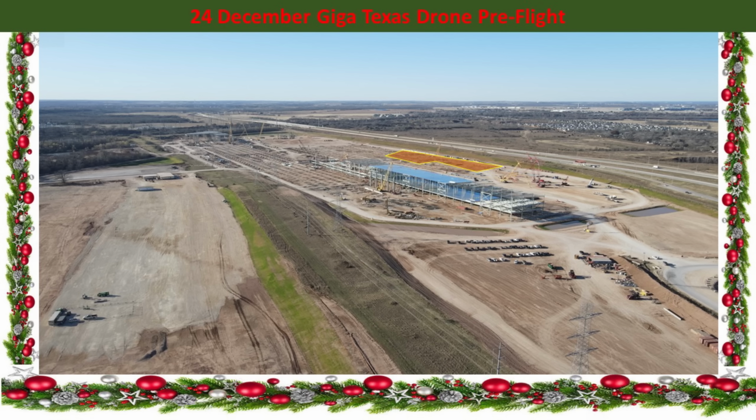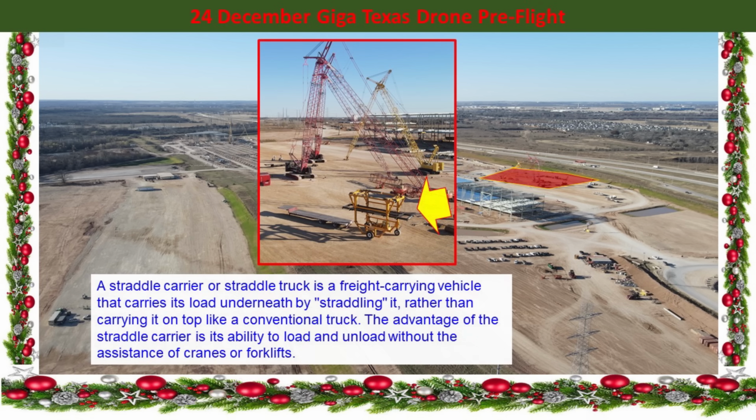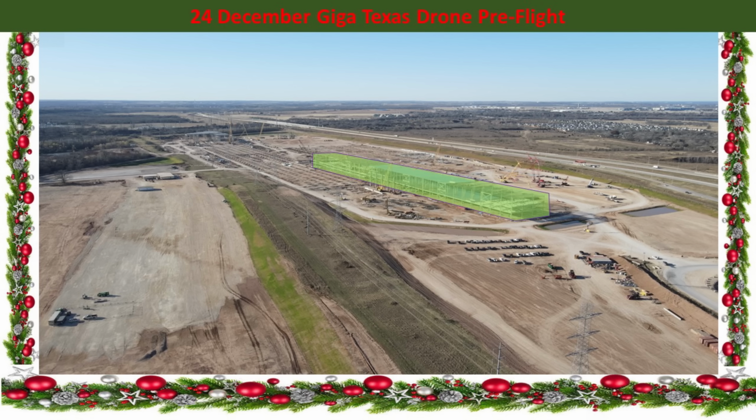Over on the small steel structure, it has grown about twice as big. It looks like a lot more work is prepared with some of the steel material there. In the red area, we see that all the cranes now are installed and assembled, and we've also noticed this little thing called a straddle carrier or a straddle truck, and as you can see, it just carries some loads underneath and it makes it easier to move things without cranes or forklifts.